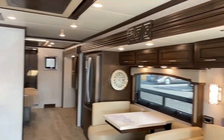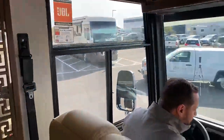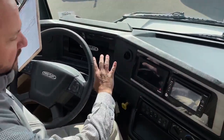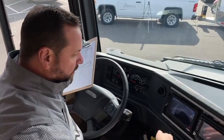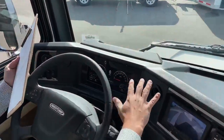I always like to start up here. So this does have the Freightliner chassis with the digital dash. I'm going to go through all these components. I've done some other videos and kind of walked you through some of these items, but if you do have questions on it, I can walk you through all these different features here. But very clean look.